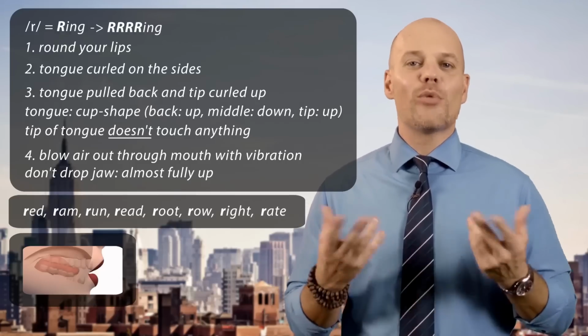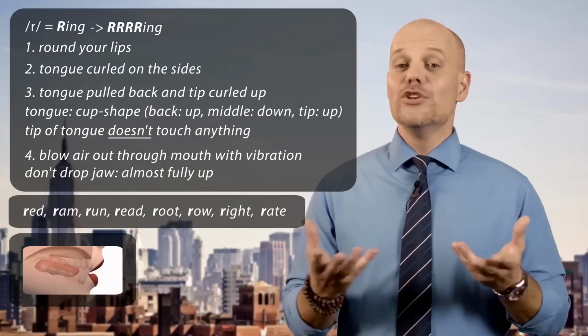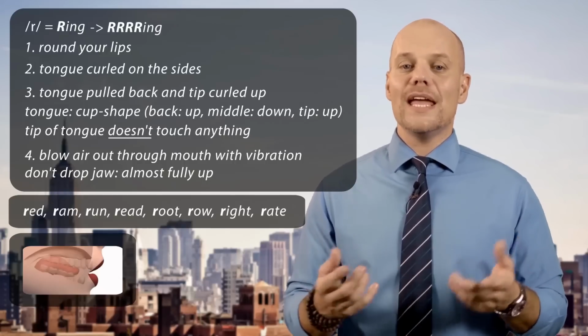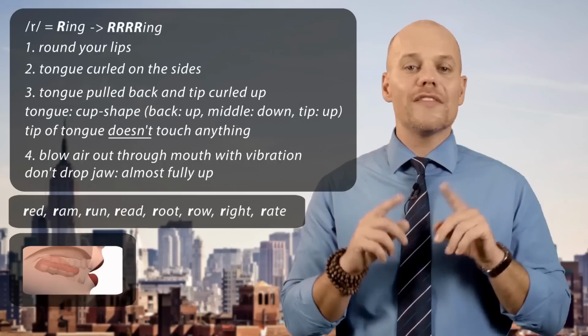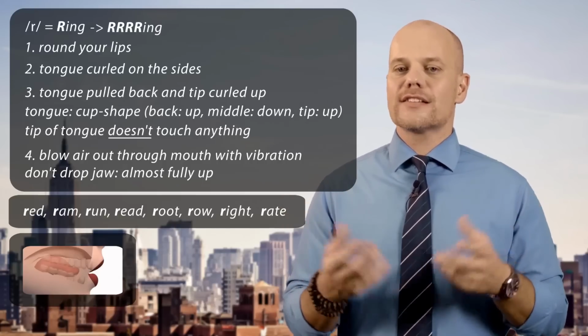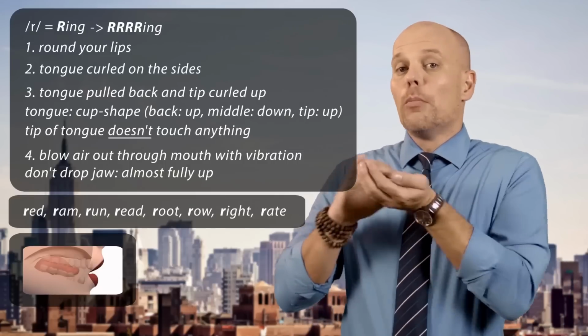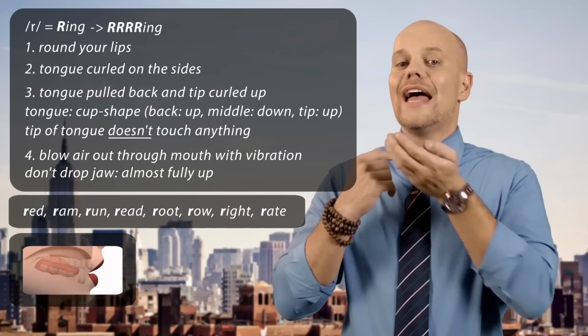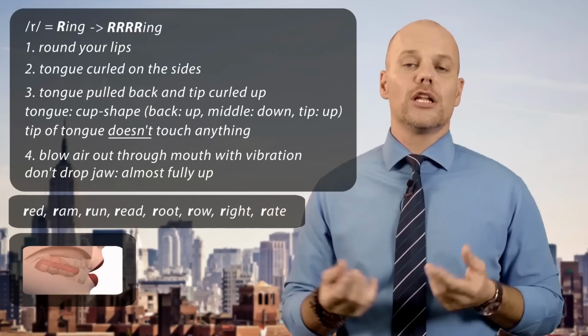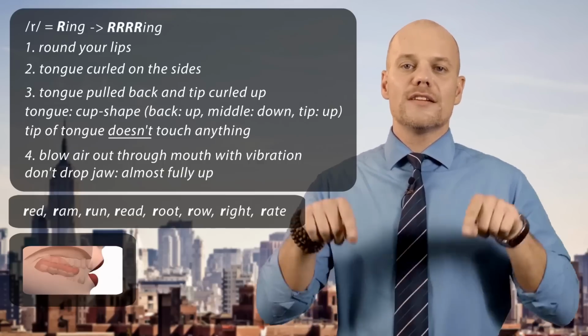Pause this video and practice saying these words to get the R sound right. Use a mirror to check your lip and jaw position to make sure that you cannot see your tongue. If you are saying the R sound right, you should not be able to see your tongue because it's pulled back towards your throat and the mouth is almost fully closed. R, r. Pause now.